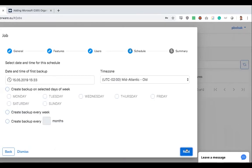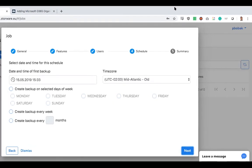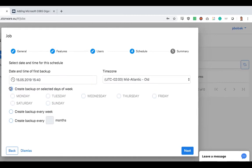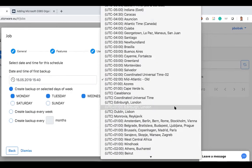Okay, here we go. So, selecting when the first backup should start and when the backup should occur in time. So let's say we want to start our first backup in 7 minutes, and we want to do our backup from Monday till Friday. And let's select the proper time zone. So it will really start in 7 minutes.